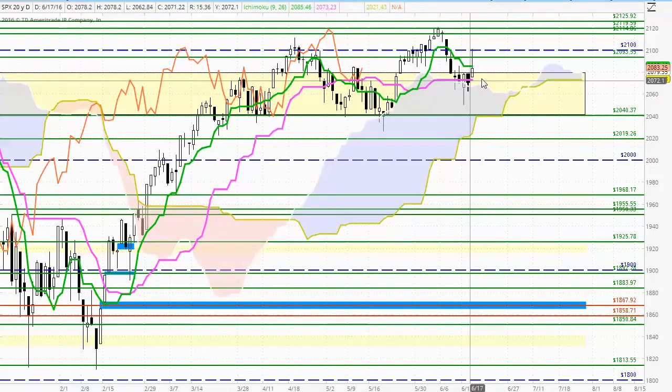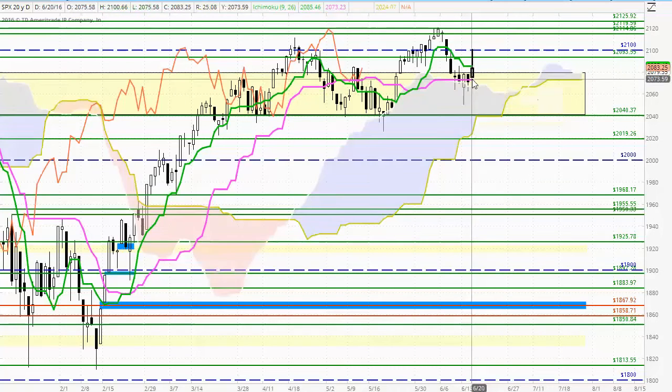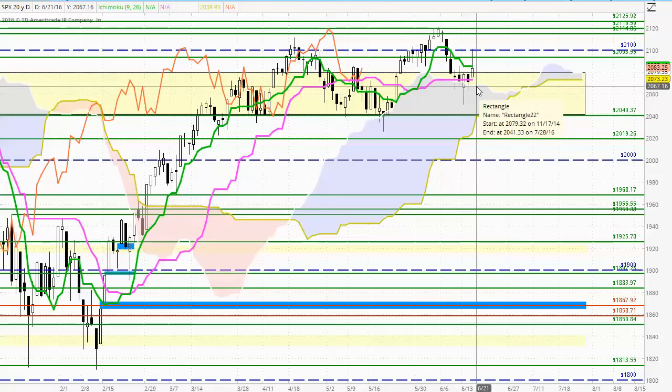Now, if we do see a change of trend here, and there is a possibility of that occurring, there is likely to be very strong support coming in at the Kijun-sen indicator around 2073, and then also at the top of the Ichimoku cloud around 2067.